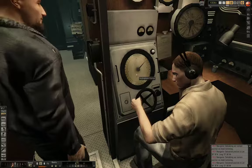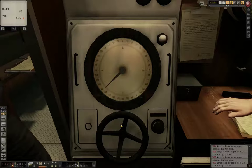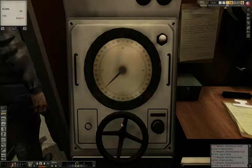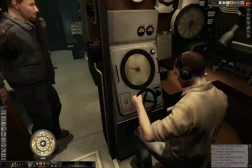Also, take a listen to this. This is our target. Tortured metal. Being dragged through the water. Amazing. Alright, let's set this up.